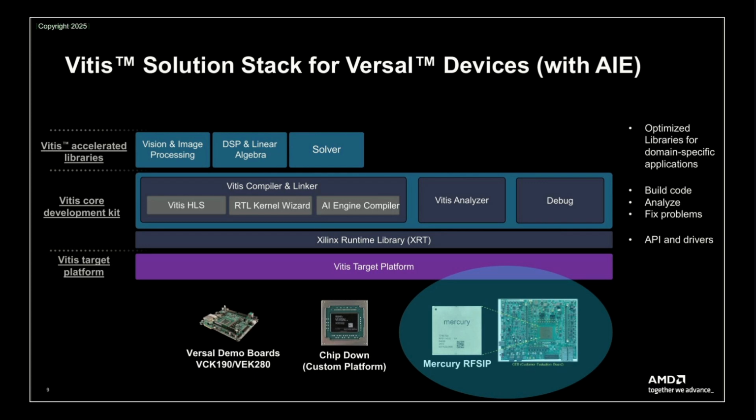So the Vitis Core Development Kit provides the software development tool stack, such as the compilers, the cross compilers, to build the host program and the kernel code, and everything you would need. The Vitis runtime provides an API and the drivers for the host program to connect to the target platform. There are base platforms that we provide from AMD, either chip down or with an eval card, such as the VCK190 here or VEK280. But in addition, the Mercury RF System-in-Package, which we're talking about today, is also a target platform, and Mercury is providing a BSP and so forth for that, which you can target using these very same libraries and the Vitis tool flow.